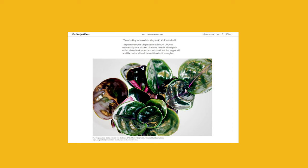So many refer to this as a Geo or a Geogenanthus. In fact, this plant, the Geogenanthus, was recently featured in the New York Times and really popularized by our very own plant hunter, Mike Rimland.